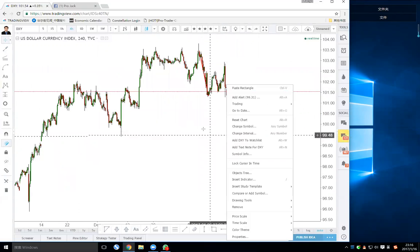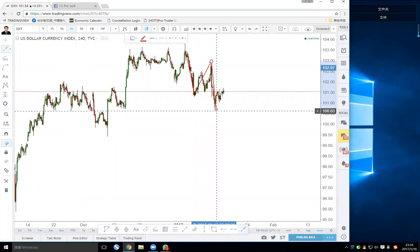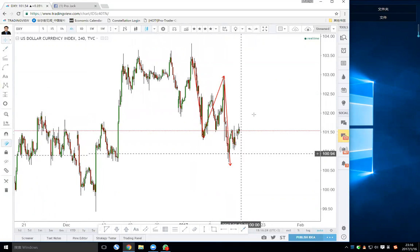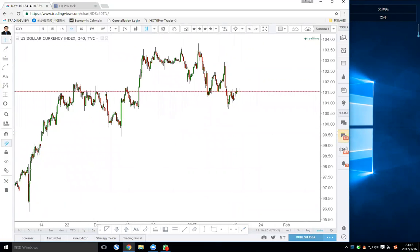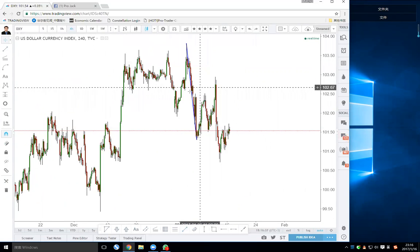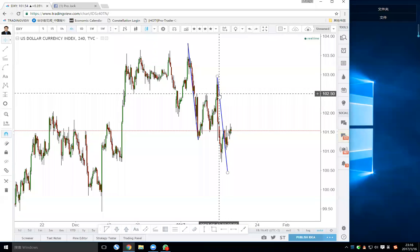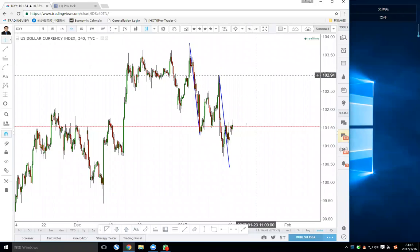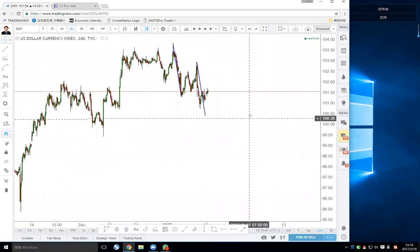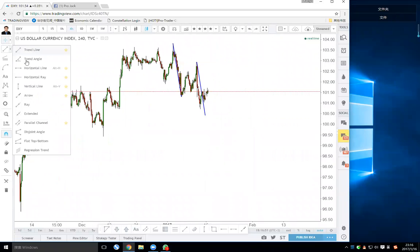Let's start from the DXY. The recent move is a downside move for two days. It looks like an ABCD move. Let's measure whether it is an ABCD move or not. This is a potential AB leg, and we just copy it and put it down here, to be more precise. It tells me that the DXY may move to 100.48. So let's mark this level.